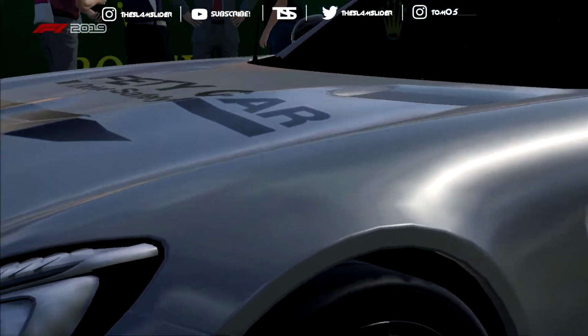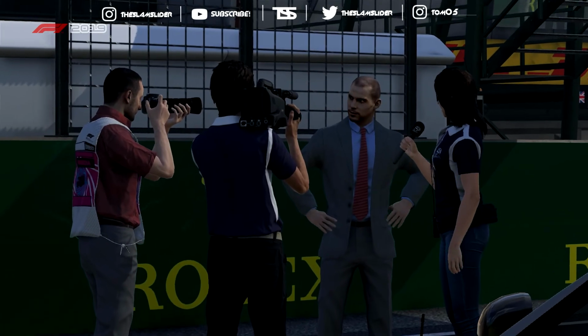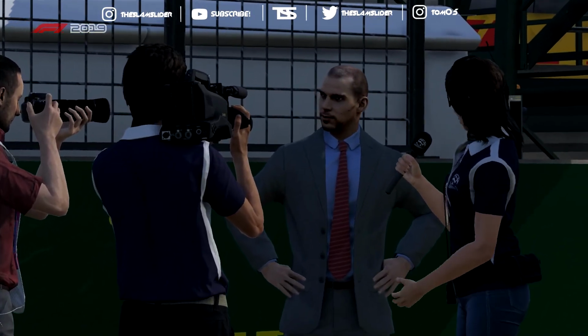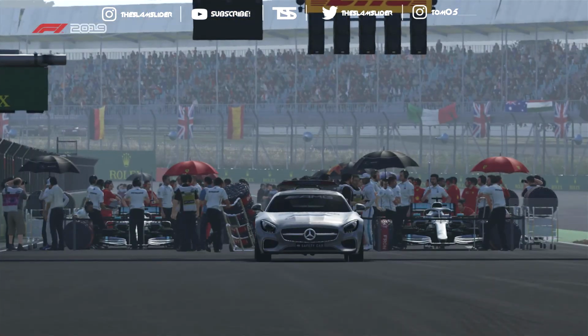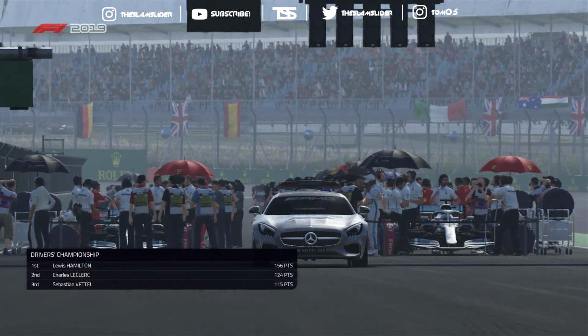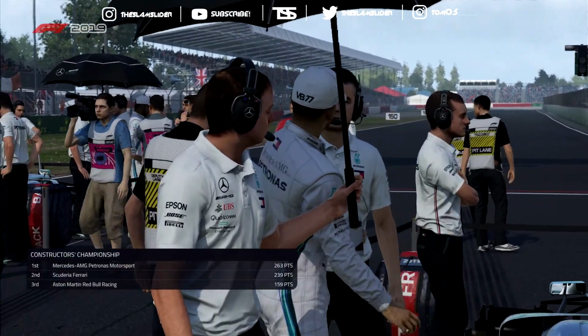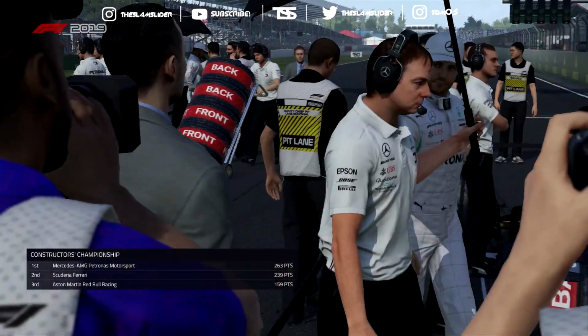And I'm joined once again by Anthony Davidson to bring you the lowdown for today's race. We should talk about Alfa Romeo. What do you make of their performance so far this season? Well, the atmosphere within that team seems very positive at the moment. Everyone seems like they're in great spirits and having a lot of fun doing what they do, and that's definitely contributed to the performances we've seen.